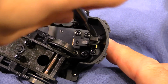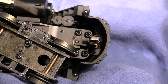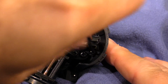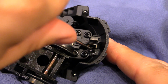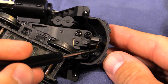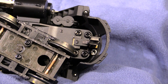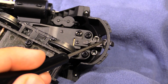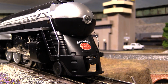And this is a time when it's very handy to have a magnetized screwdriver. So there's one. Let's see if we can get the other one. There we go. All right, and with the screws now removed, we can remove that plate that's on the front of the engine and set it aside. And now we can swing the scale coupler out. And there it is. And as you can see, it looks great.